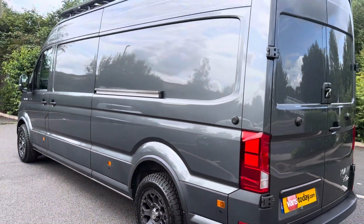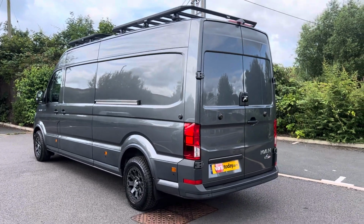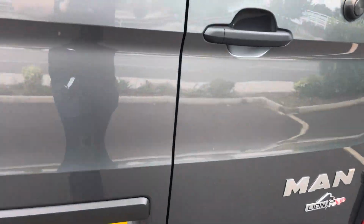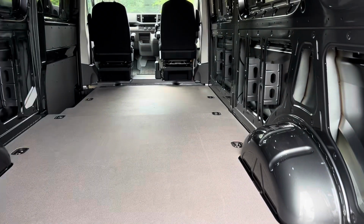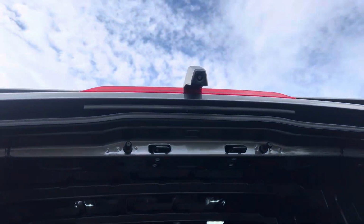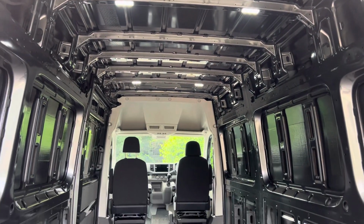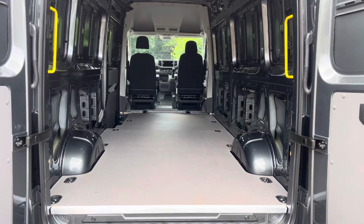Now, the full specification of the van is available on our website. Let's just open this up for you. As I've already mentioned, you do have front and rear parking sensors. You also have the reverse parking camera up there, which is a must on these things. As you can see in the back of it, brand spanking new.